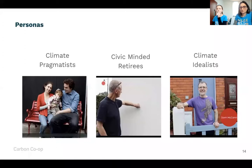What we do here is look at specific personas. It might be that you typify things differently in your area, but we look at pragmatists who are motivated by climate change, but also realize that they have a certain amount of money and they need to do a certain amount of stuff. And we have climate idealists who want to go as far as they can on climate change and keep pushing the envelope. They have slightly different motivations and want slightly different services.